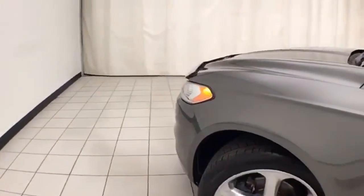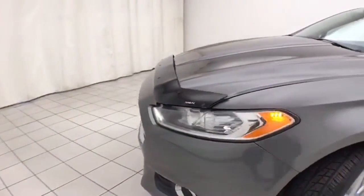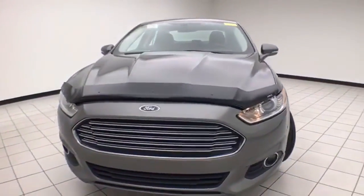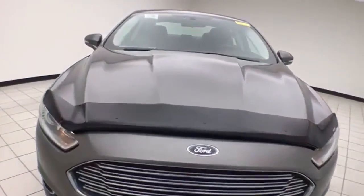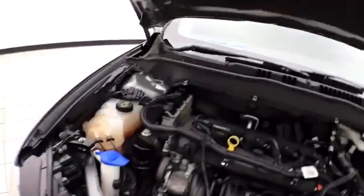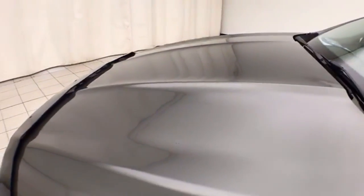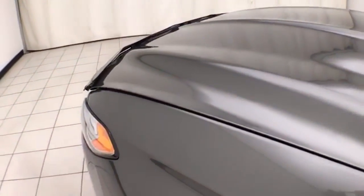Under the hood, this Fusion has a 2.5 liter 4-cylinder, 175 horsepower. And just as clean under the hood as the rest of the vehicle. Excellent fuel economy, especially for a midsize sedan. EPA average of 22 miles to the gallon in the city, average of 34 on the highway, and ready to go with new brakes and new tires.